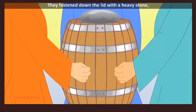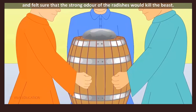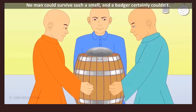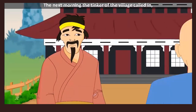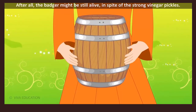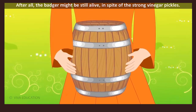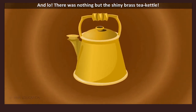They fastened down the lid with a heavy stone and felt sure that the strong odor of the radishes would kill the beast. No man could survive such a smell, and a badger certainly couldn't. The next morning, the tinker of the village called in, and the priest told him about his strange visitor. Wishing to show him the animal, he cautiously lifted the lid of the cask. After all, the badger might be still alive in spite of the strong vinegar pickles. And lo, there was nothing but the shiny brass tea kettle.